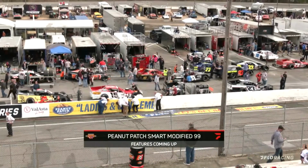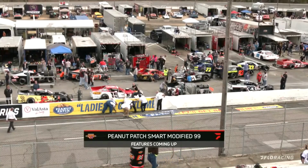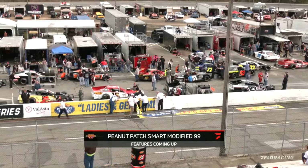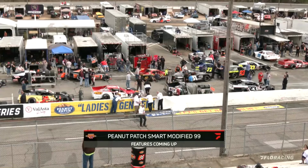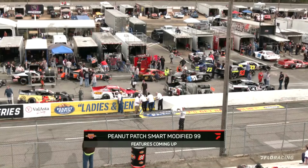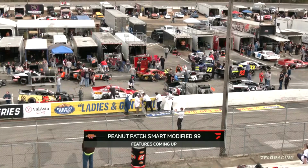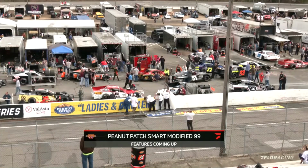We're going to start at the top or the bottom? Okay, we'll start at the top. And that's Matt Hirschman posing for pictures right now. Success at New Smyrna Speedway during the World Series, during Florida Speed Weeks. Whitney is down here, Lynn as well. They are getting the bag ready with the top 4 spots for tonight's Peanut Patch 99 at Florence Motor Speedway.